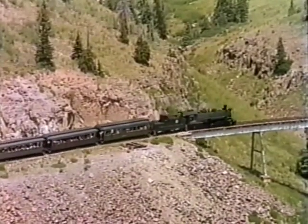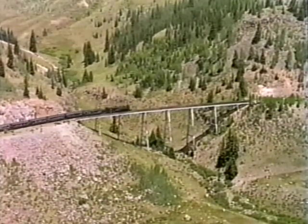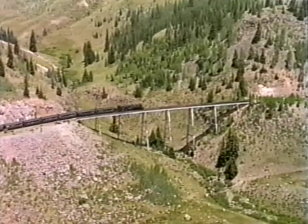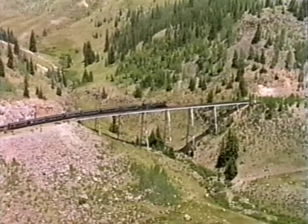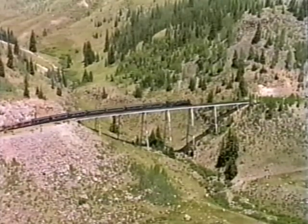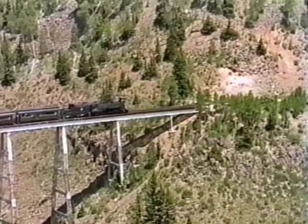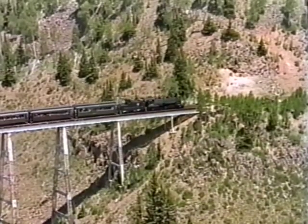This is the third bridge at this location. The first was built of wood, the second of iron in 1889, and the current of steel in the 1920s. The bridge was built to standard gauge specifications, anticipating the standard gauging of this line. Photographer Tim Lab has chosen a view of this track and train from a perspective rarely seen.